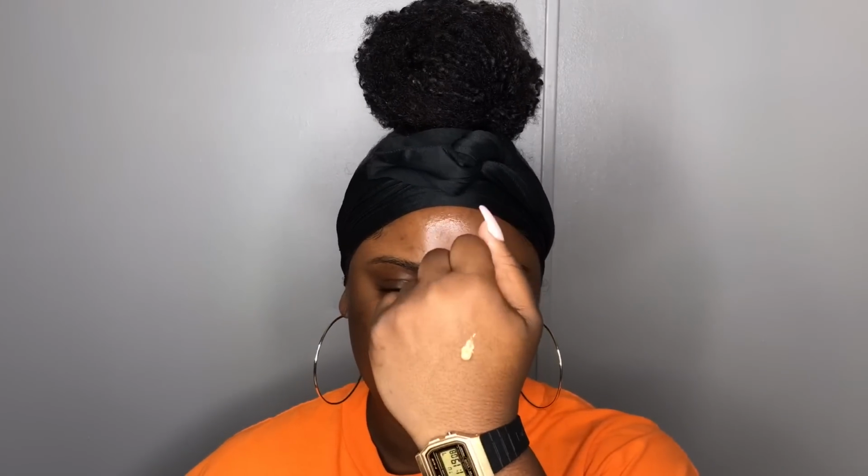So first I'm going to go in with my P. Louis base. And you guys, I love this eyeshadow base, and it's in the shade 4. And I'm just going to put this all over my eyelid, a good amount. You don't need a lot. Like, this should be enough for both eyes.